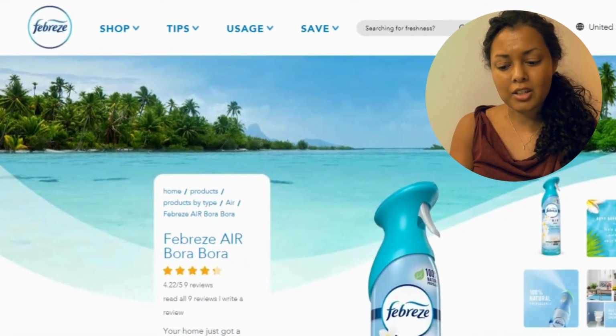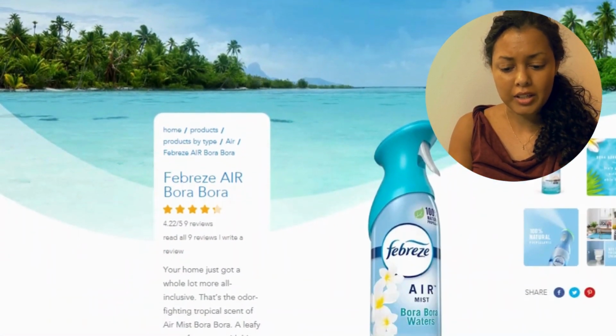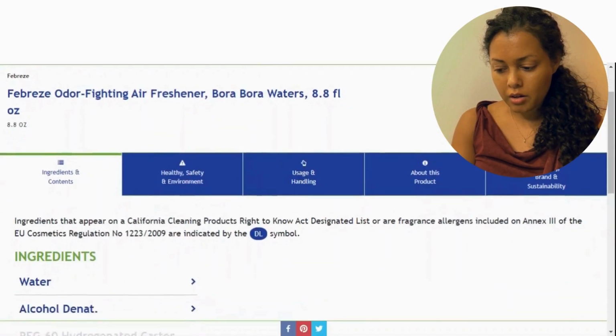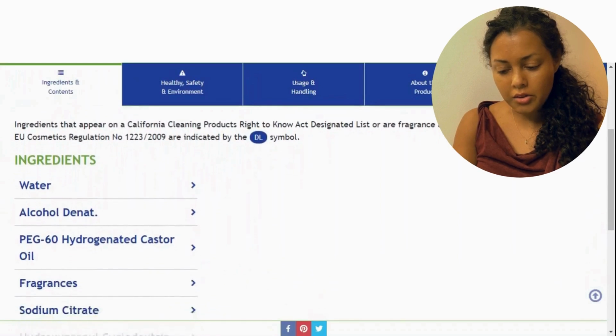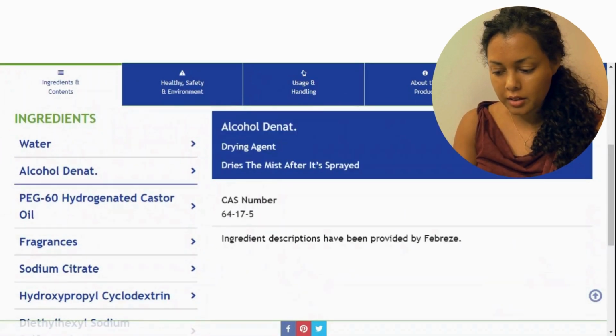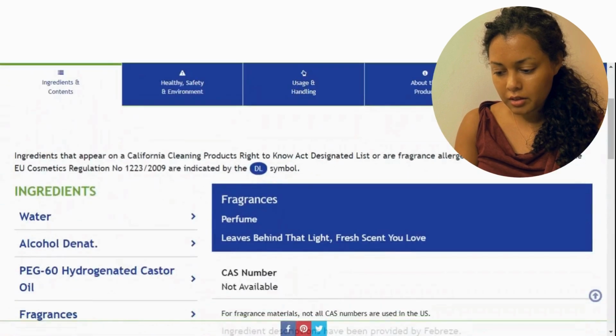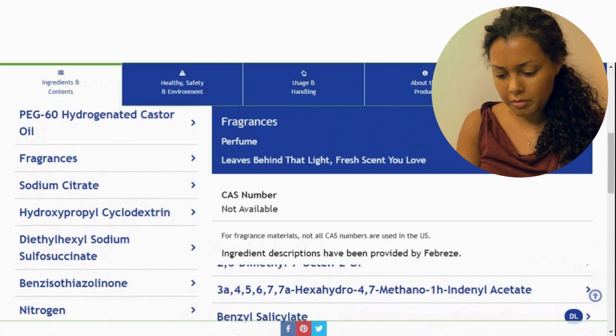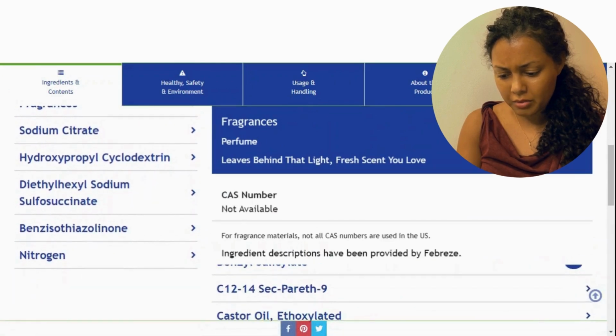Okay, anyway, let's click Smart Label to see what they've got on the ingredient list here. Bora Bora waters. Alright, so we've got water, alcohol denatured. And notice they don't tell you what this alcohol is made of, so we'll just assume it's grain alcohol since they didn't tell us anything. Castor oil, fragrances. Alright, so that is a lot of fragrance, and they make it really hard to see it all because there's weird pop-ups in the way.